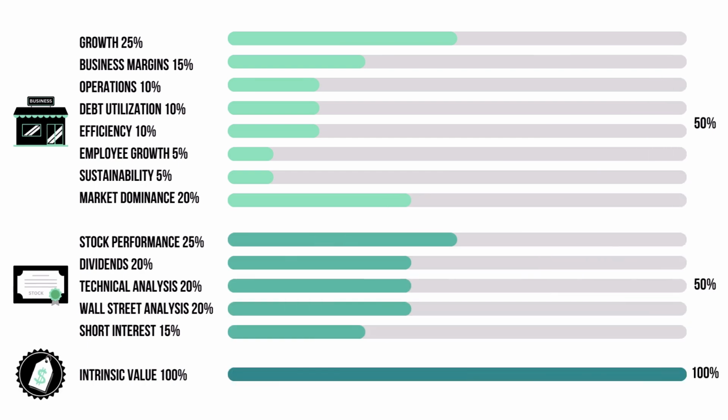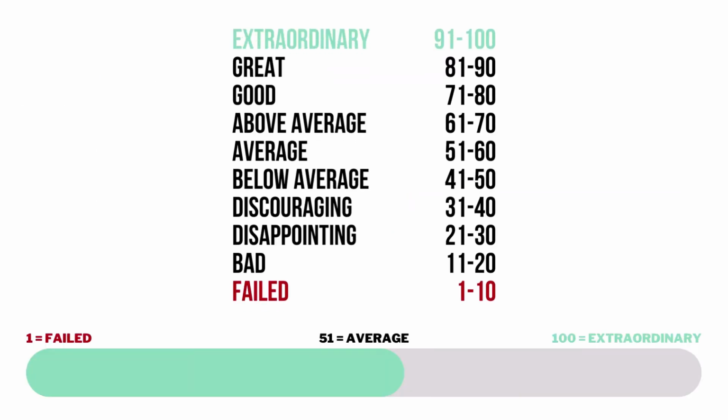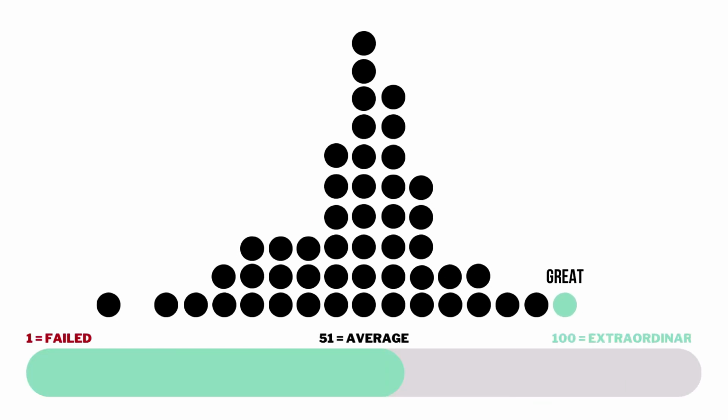Each factor has a set of metrics which delve deeper into each factor. They are also weighted based on importance. Both the factors and metrics are given a grade from 1 at the low end to 100 at the high end, with 51 being considered average. Most companies I'll analyze in this channel will hover around that 51 average, since most companies are indeed average long-term investments. In order to be considered a great long-term investment, a company would need to receive a final grade of 81 or higher.